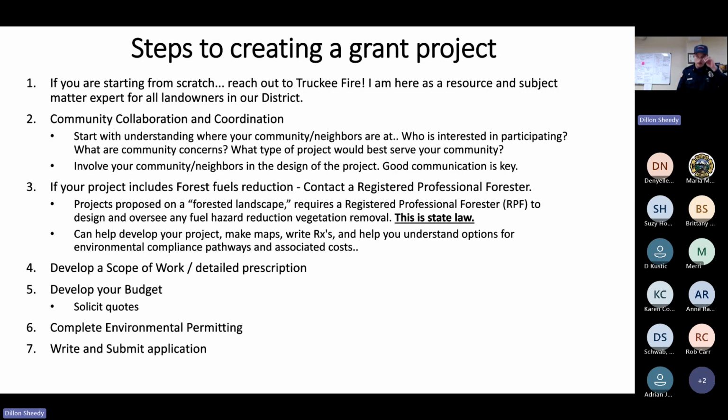Step number 3, if your project includes a forest fuel reduction component, you should be contacting a registered professional forester. Any project in California proposed on a forested landscape requires a registered professional forester to design and oversee any fuel hazard reduction vegetation removal. And this is state law. So there are no exceptions to this in California. If you are proposing any actions on forested landscapes, you need to have a registered professional forester helping you.